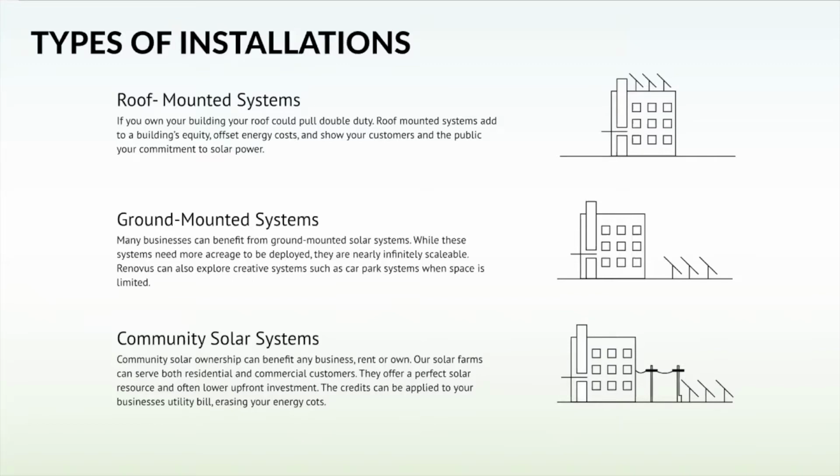Ground-mounted systems are also fantastic. If you have the space to do so, it's nice because it's relatively unlimited. You're not hindered by a certain footprint of a roof, and so you can scale up accordingly.